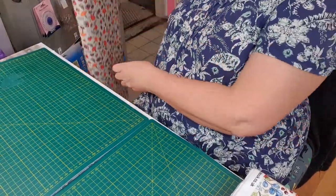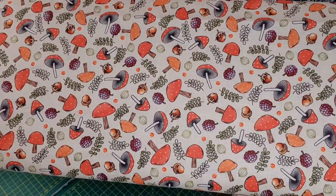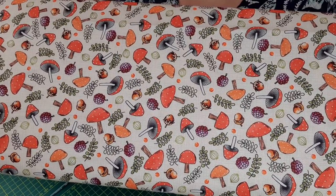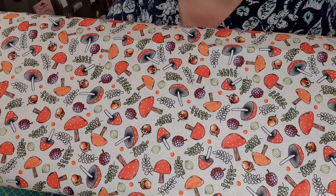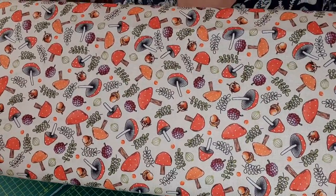And then the next one, which is my favourite, is all toadstools. So all these three will go together. Sorry, I'm being watched here. And yeah, this is lovely. It's got a nice textured background again on there.